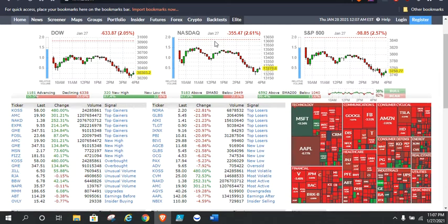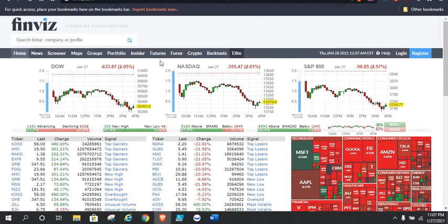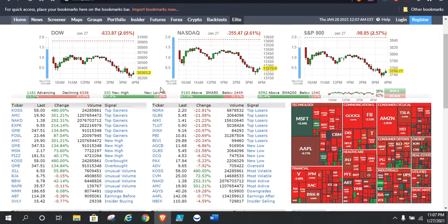One of the things to do is to identify the market cap of the stocks that you want to swing trade. And the reason I say that is because the smaller the market cap, the more volatile the stocks are, meaning the more they will shoot up and the more they will shoot down. So it really comes down to your risk tolerance.